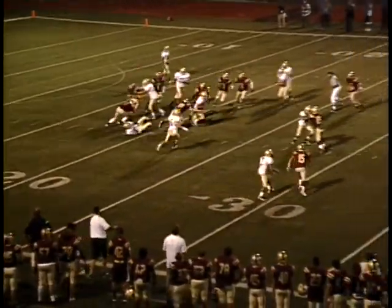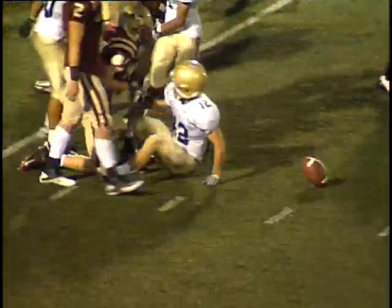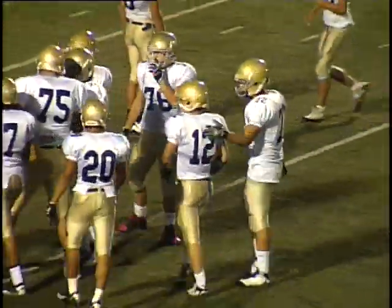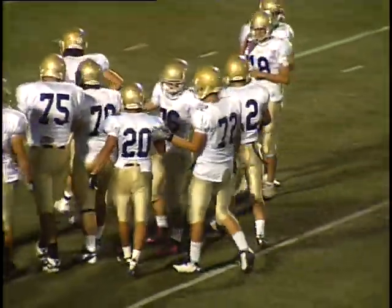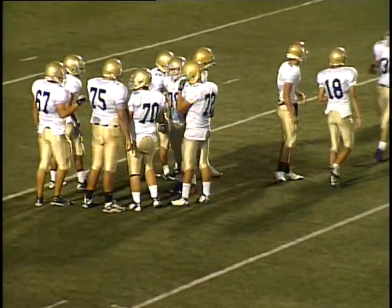That's my job. Watts slipping tacklers out to the 31-yard line. He's got 11 yards and a first down. Watts with his 4th carry and 18 yards. Well, he's having himself a little bit of a decent start.